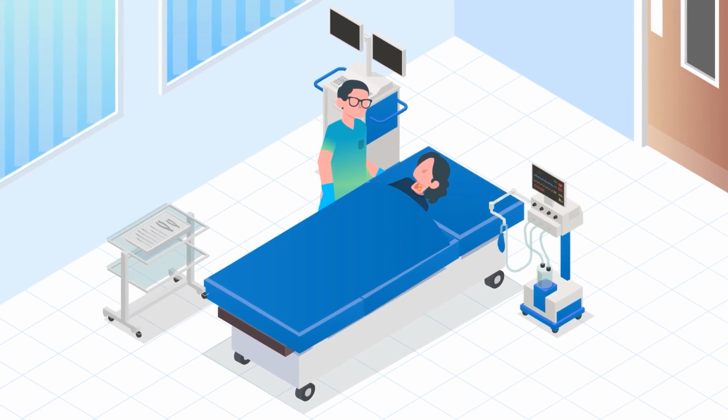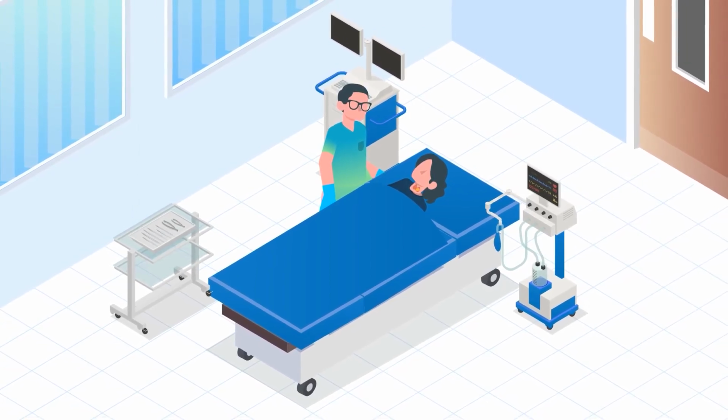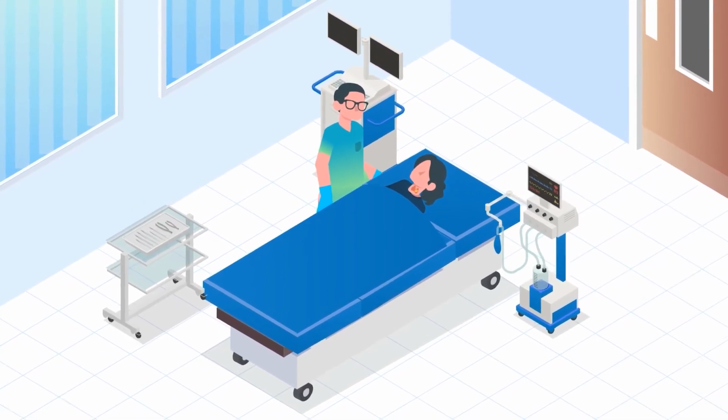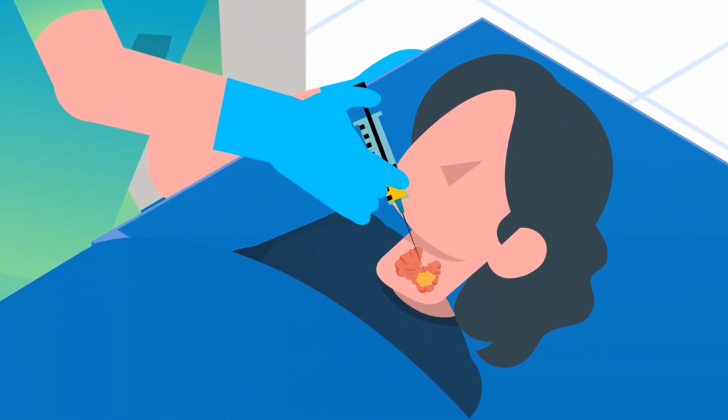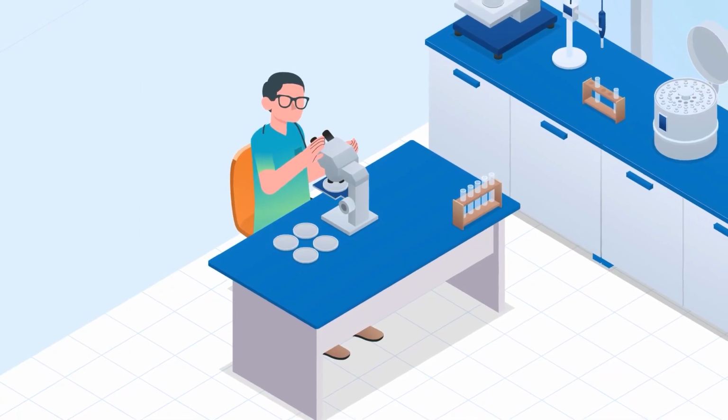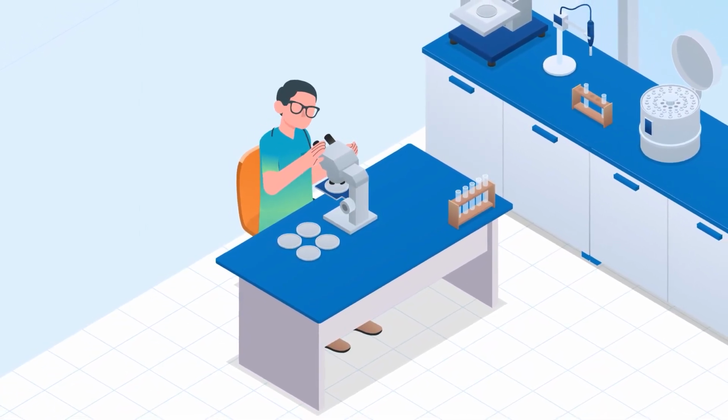A diagnosis of papillary thyroid cancer is made with a fine needle biopsy of a nodule. This is where a needle is inserted into the nodule and some cells are taken out. These cells are examined under a microscope to see if they are cancerous.